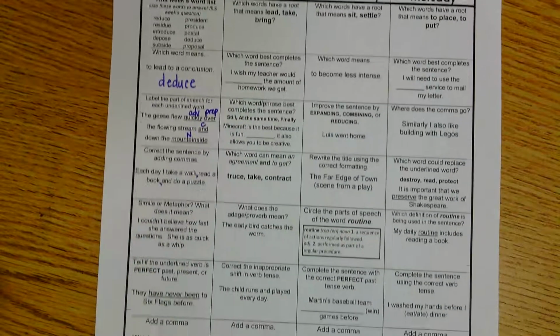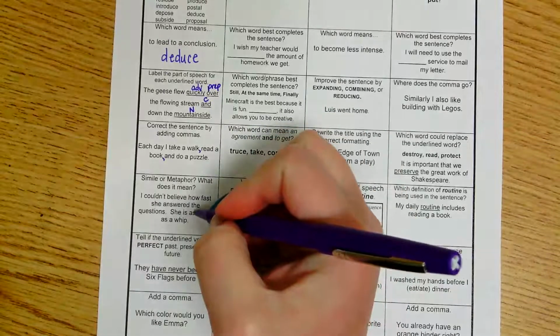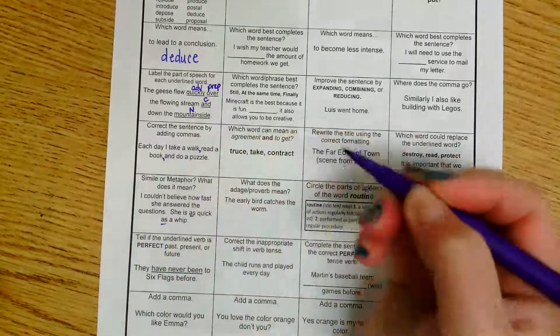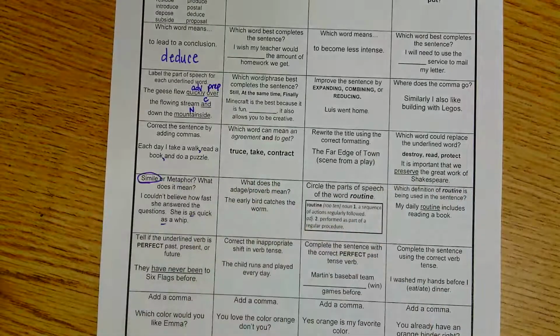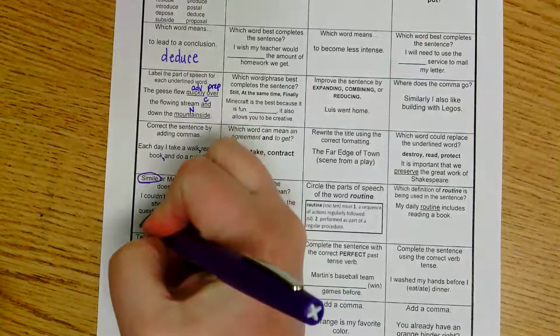Simile or metaphor, and what does it mean? I couldn't believe how fast she answered the questions. She is as quick as a whip. So I know that must be a simile. I'm comparing how quick she is to a whip. That means she's fast or she's smart.